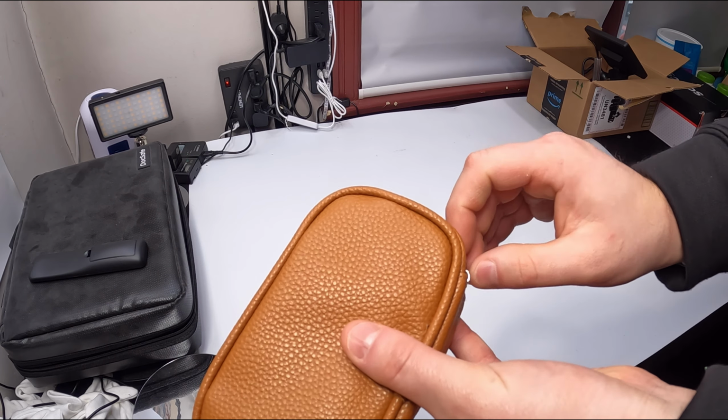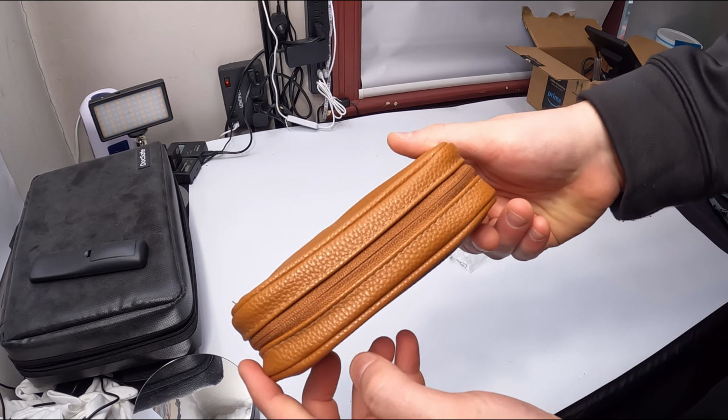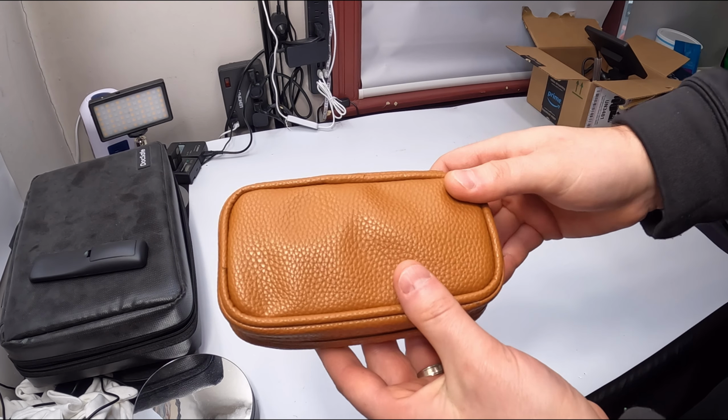Overall, it's nice. It's nice that it comes in a carrying case. Easy to put in your purse or in your vehicle or wherever you're at. Overall, very nice.